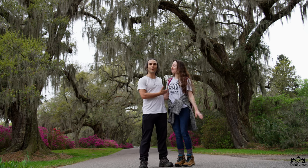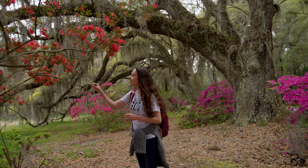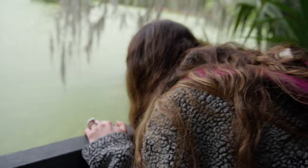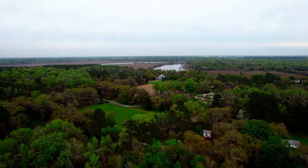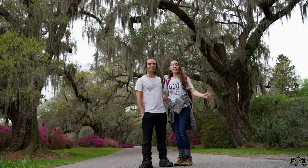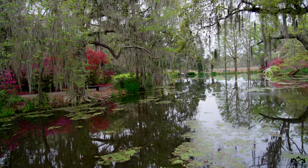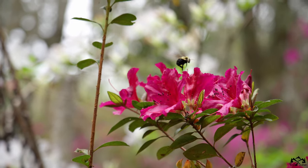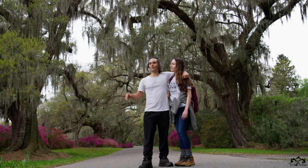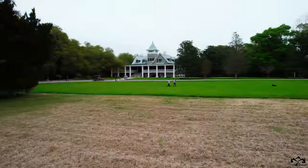I am bringing my wife, Heidi, here, the oldest garden in America, along with the Audubon Swamp at Magnolia Plantation, is the best hike in Charleston, South Carolina. This plantation was founded in 1676 by Thomas and Ann Drayton, and it's been in the Drayton family for 15 generations, and it's still in the Drayton family today. So we're gonna do the garden first. Then we're gonna do the swamp, try and find some alligators. Let's go.